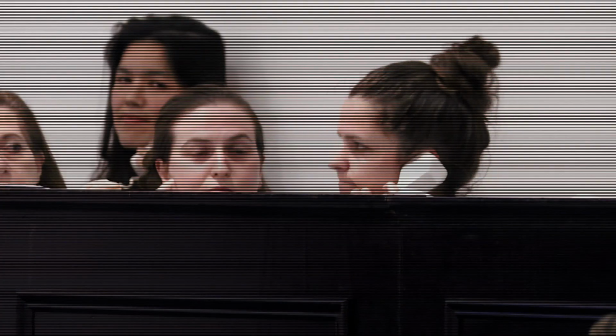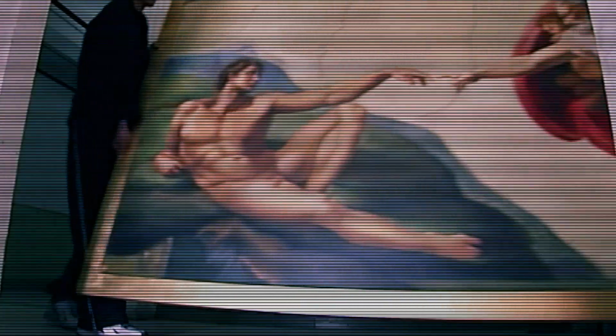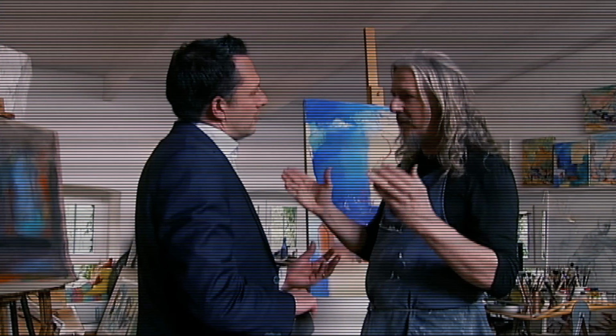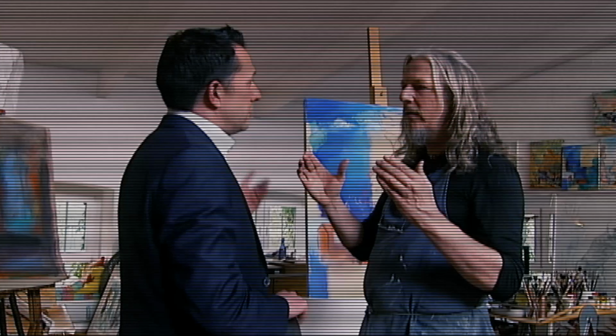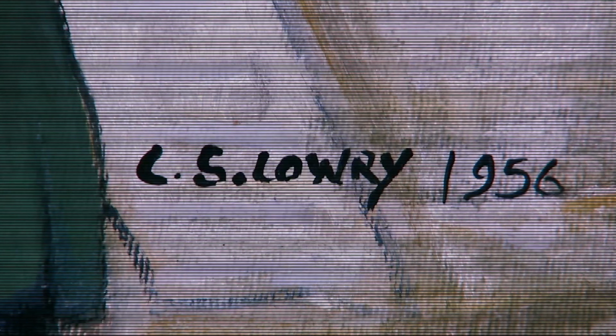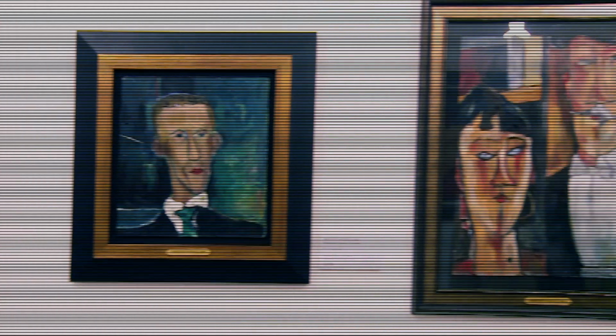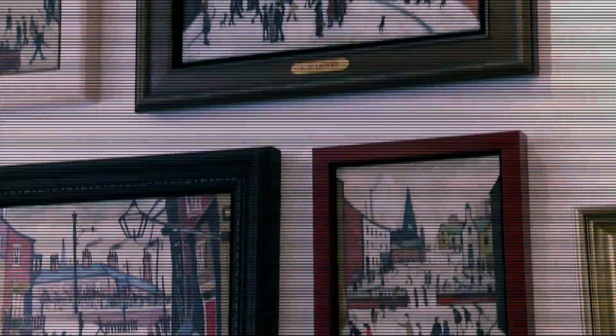£70,000. The art market is flourishing, but the constant demand for new works has created fertile ground for the art forger. I can do everyone. Picasso. Oh, Picasso. For years, Henty sold his forged artworks on eBay, earning himself well over £500,000. Some estimates put the number of fakes in circulation at between 50 and 70% of the market.